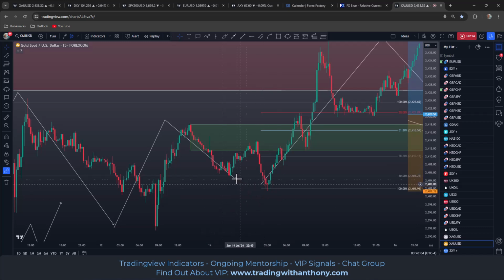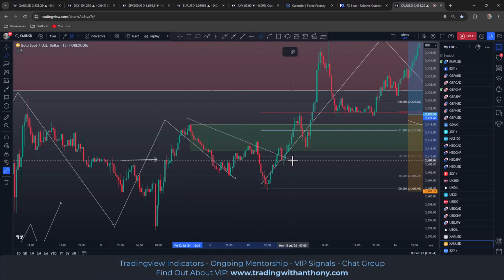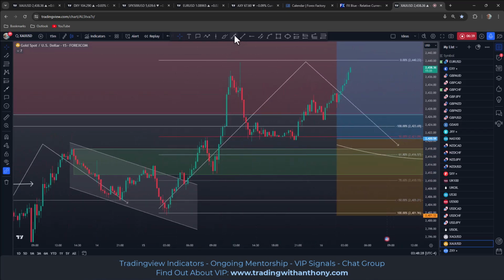Now it rotated here. You can see how it broke structure, right? Higher high, higher low, lower high. It's not so easy sometimes when you see a lower high kick in, but you're going to be looking for the same thing here. It's trending up on 15 minutes, it starts trending down, and then the opportunity is this break of structure here. That was an easier entry point on this time frame right there. That would have been a nice bullish entry.